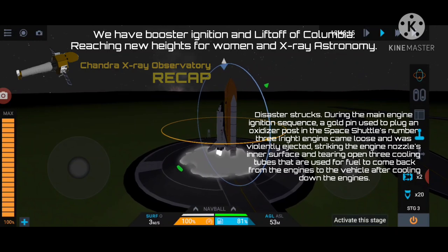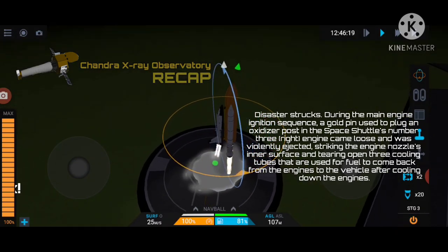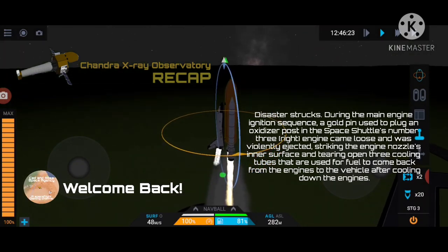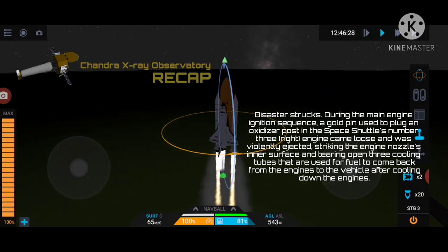We have booster ignition and liftoff of Columbia, reaching new heights for women in X-ray astronomy. Columbia is in the roll. We've got fuel cell number one. Roger, roll.